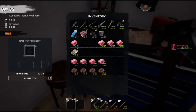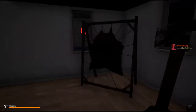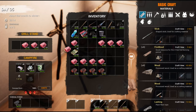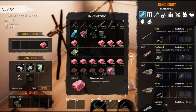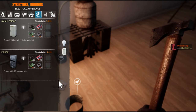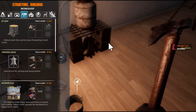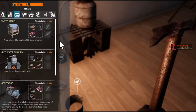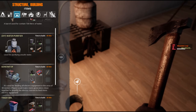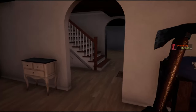Let's see what we got here. Hatchet's starting to get low again, but I need to have ingots again. Oh, let's not let that burn. Medium. Let's take a look at our build menu and look at the electrical. There is a refrigerator. Electric parts, gears, components. But for that, we need a generator. Where's the generators? Generator. Okay, we need gears. I think that might be one of the things we go for, because we need to keep that meat good. So, let's go see what we need to make gears.